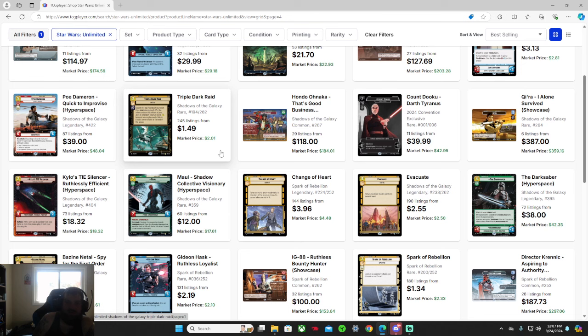In theory, there are other options you could play that in. There are good spaceships coming out, like Tranquility, Obi-Wan's Aether Spite. I mean, that's out of aspect, but still, we got some good ships on the way. I feel like Triple Dark Raid is probably going to be pretty solid. I think the card has potential rather than just in an all-space deck, but maybe I'm tripping.